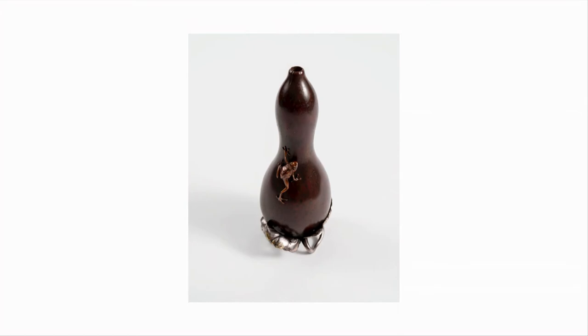And the use of different metals is very typical of this sophisticated work in Japan at the time, metal workers. And these are so wonderful together. These are a very exquisite pair of cloisonné vases.